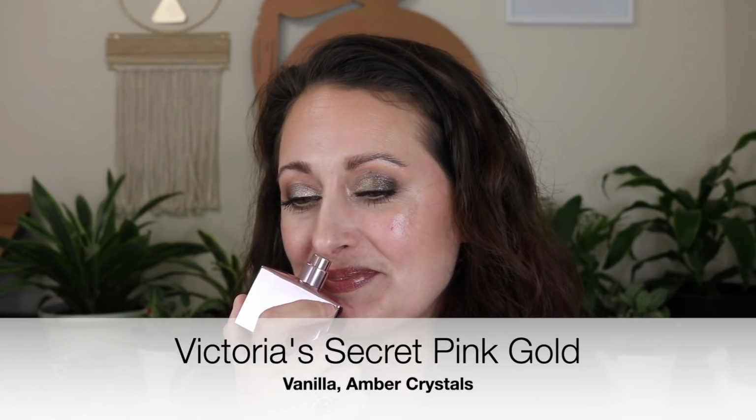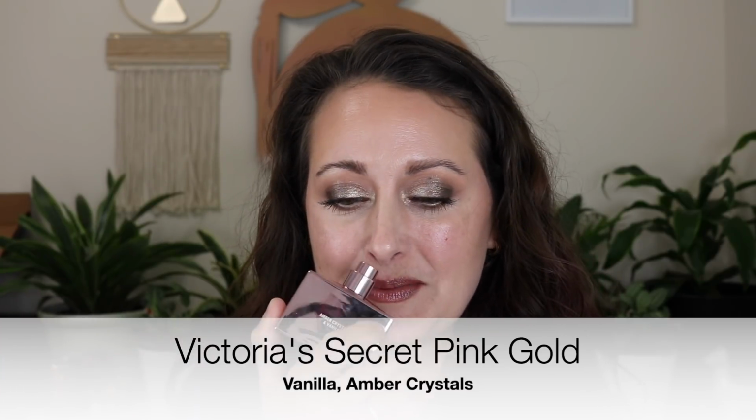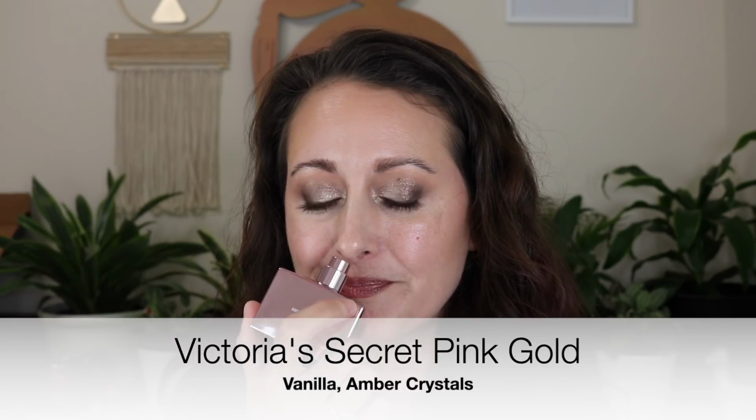I picked up this pink fragrance called Pink Gold, and I think it was described as an amber perfume, which I love. It smells like a sweet, vanilla-heavy amber. Quite young smelling, I don't want to say young as in juvenile, but it is a young smelling amber. It's really beautiful, and holy cow, does this thing last forever.